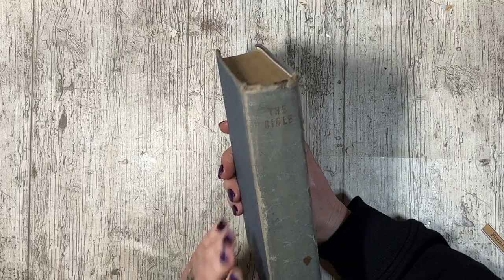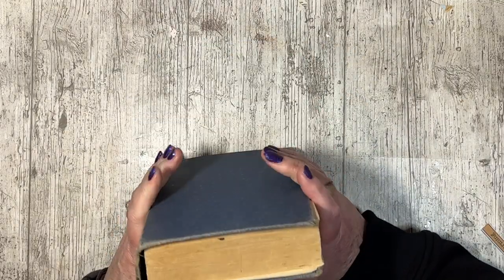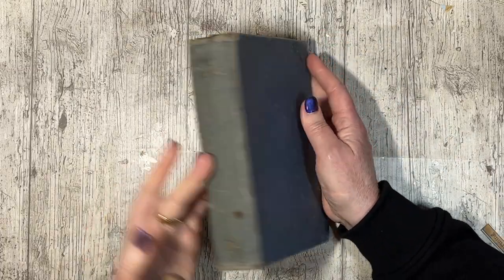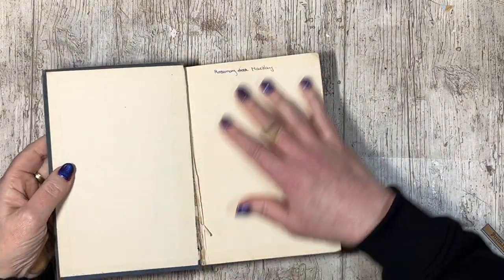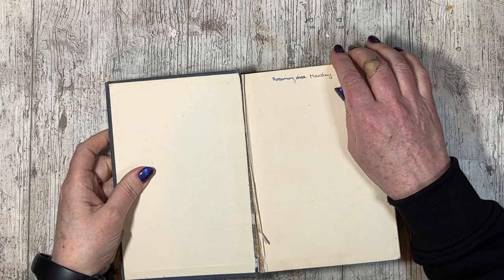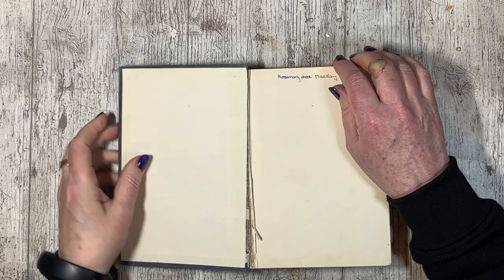Here we've got a Bible. Now, I saw this Bible. I don't think I paid very much for this. It was in a charity shop. 50p, I think. I can't remember. Pound. Anyway, I had a friend around the other week to talk about arrangements at the funeral.